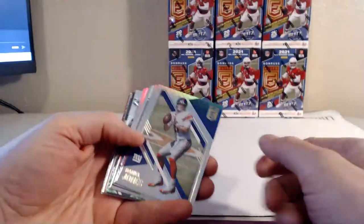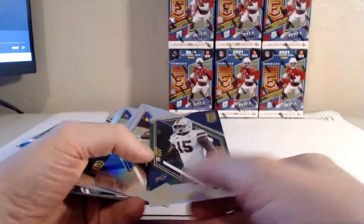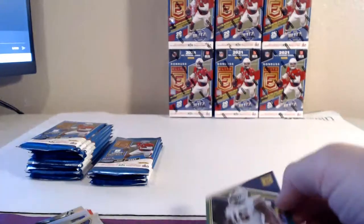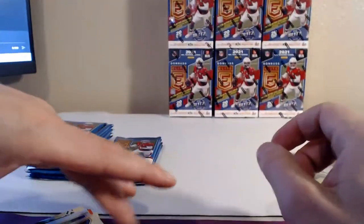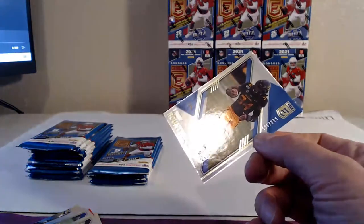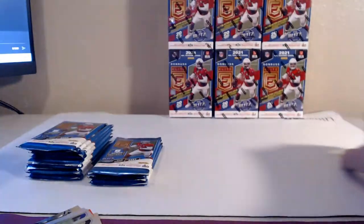All right. Got a little Daniel Jones, Hopkins. Oh yeah, I see one right there. Russo, that is a rookie. So these are still college jerseys. But that one right there is numbered. Not this one, not the Russo for the Bills. First hit for the Bills, but Roundtree for the Chargers is card number 595, a 999. A little hit for the Chargers.